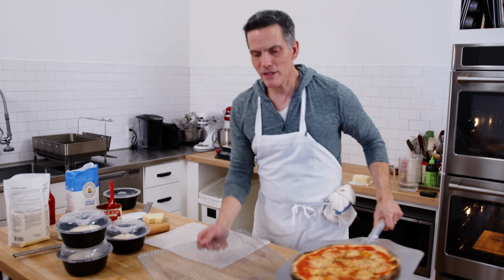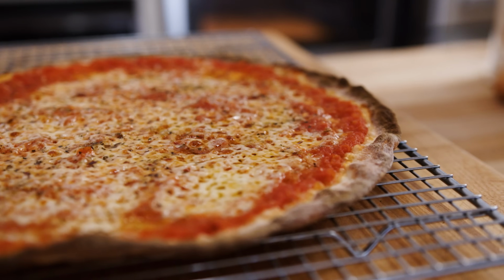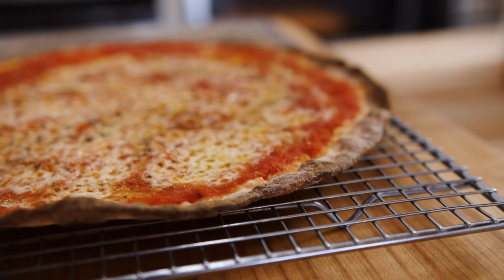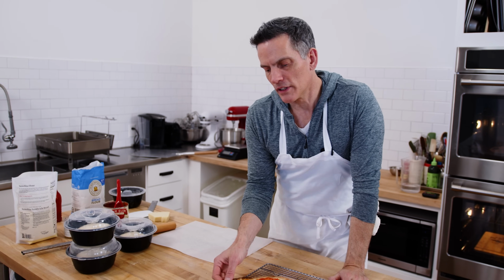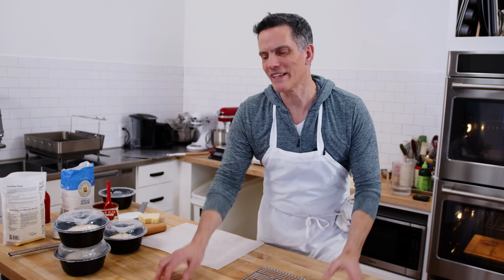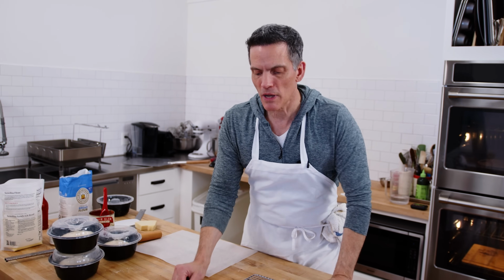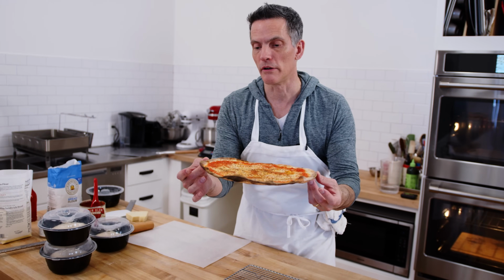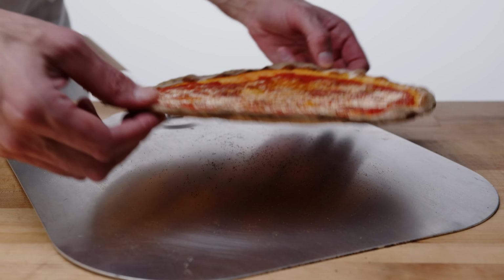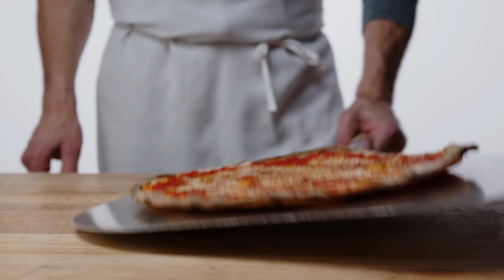All right, so when this comes out, it's super hot. Go ahead and put it onto a cooling rack. Just like a Detroit style or something like that, I've found that if you leave it on a surface, like if I take it out of the oven and put it on my counter or even just a cutting board, it tends to soften a little bit more quickly. And what we're trying to do, again, is maintain that crispness. So I should have something that is really super crisp, almost crackery. So beautiful bottom color. That type of leoparding, that's what we're looking for. So I give it just a minute and then I'm gonna come back and cut it.